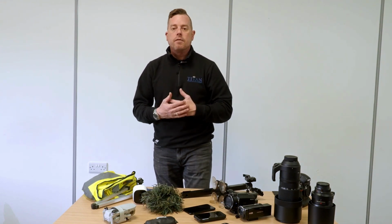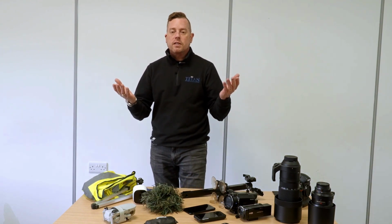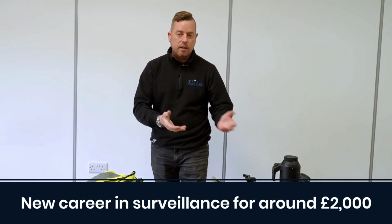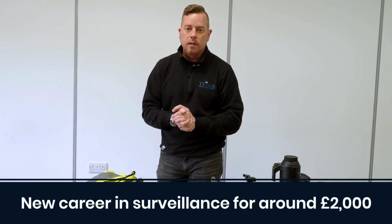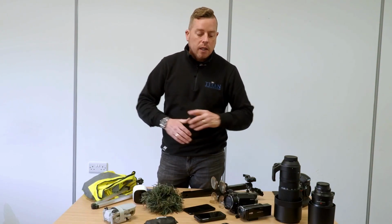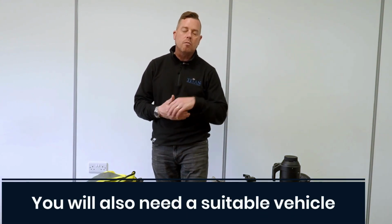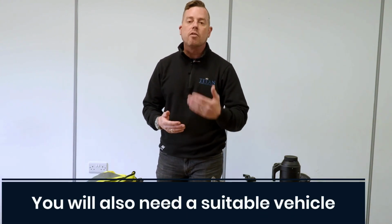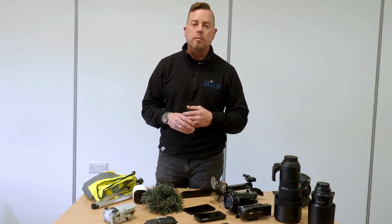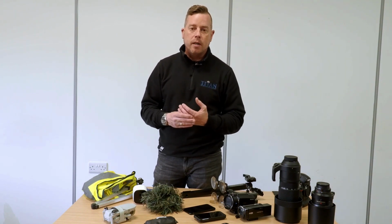So we can give you a new career for £1,620 if you want to do the qualification process and then buy yourself £300 worth of kit. You're good to go and you're good to be earning £25 to £30 an hour. The only other bit which isn't on this table is a vehicle. You need a suitable vehicle. And when we say a suitable vehicle, it's a non-garish colour and it's a vehicle that there's plenty of on the road. So you don't look at them. They don't capture your view or trigger anything in regards to memory.